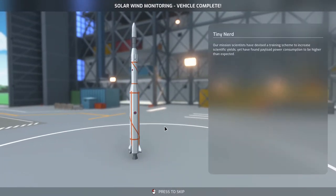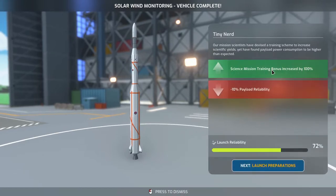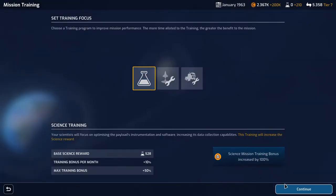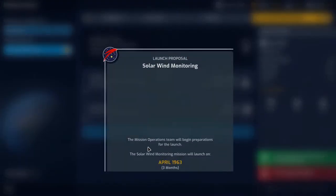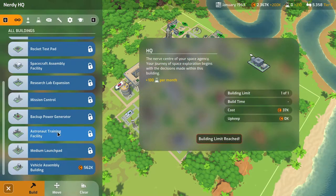Okay, solar wind monitoring vehicle is complete. Science mission training bonus increased by 100%, minus 10% payload reliability. Okay, well, we are going for science. And we're selecting a launch date. That is April. Get that 30% extra science, I guess. Yep. We'll do that. Now, we can build our VAB now.